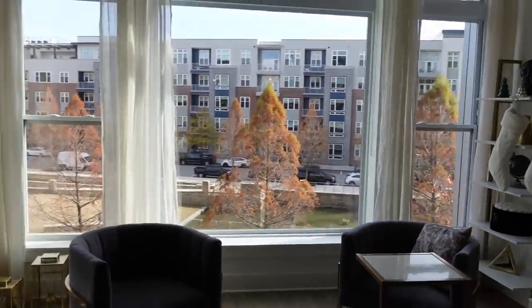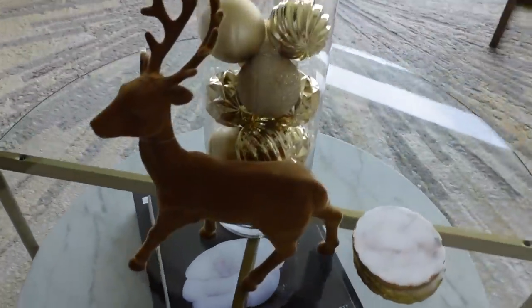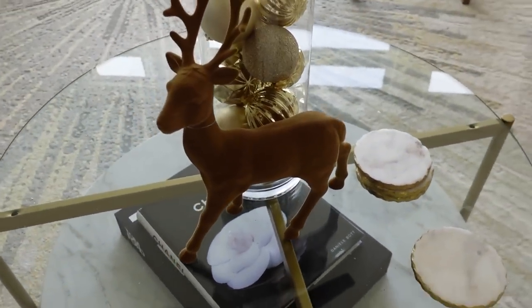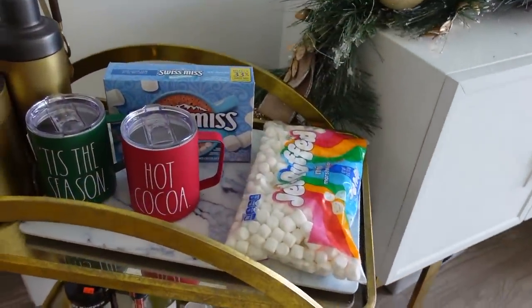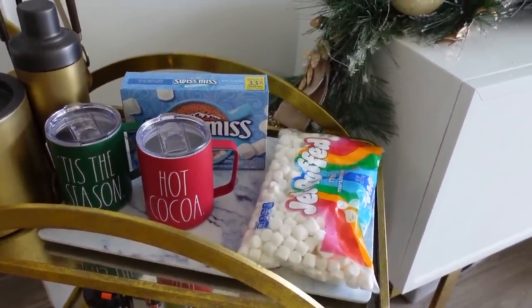I can't wait to get the Christmas tree in the middle. I did put some ornaments in a vase with this reindeer. This reindeer is from Target. So I did pick up a few things from Target. And then the pillows are looking really cute. I moved the bar cart over here and put my two cups on there that say 'tis the season, with some hot cocoa.